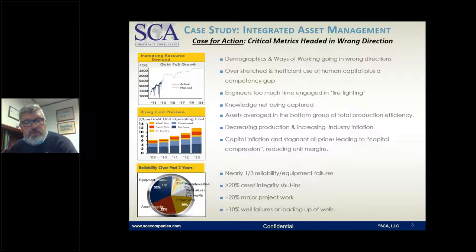And then when you looked at reliability and you zeroed in on what was happening in the most current 2 years, you saw a lot of concern with reliability and equipment failures, asset integrity shut-ins, a lot of major project work that wasn't scheduled properly, and then serious issues with wells loading up. So all of these critical metrics, again, as the headline message says here, were heading in the wrong direction.